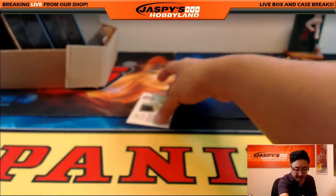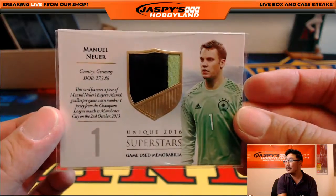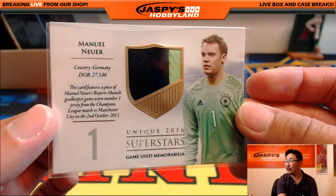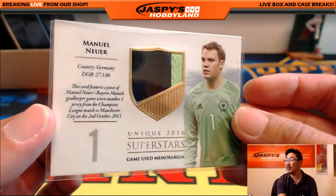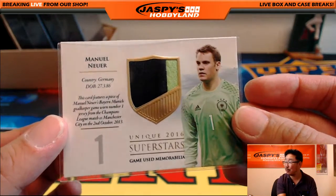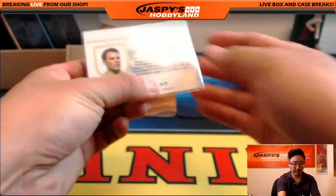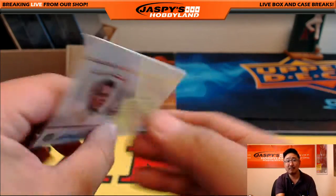And the last relic is a two-color relic. There's Manuel Neuer again. Nice. Part of his Bayern Munich goalkeeper shirt. Game-worn shirt from a Champions League match versus Man City in 2013. That's pretty cool. The champions. 48 out of 59. Nice.